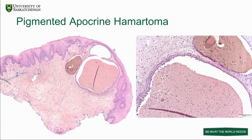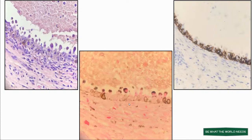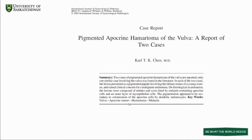And then this all in the center looks pigmented. So this was courtesy of my colleague, Dr. Osmond, who's a dermatopathologist and shared this case with me. It's kind of a fascinating case: now we're getting this pigmented apocrine lesion, and this stain here is Melan-A. And so we have a pigmented apocrine hamartoma of the vulva, in which these apocrine cells are kind of colonized by these dendritic melanocytes.